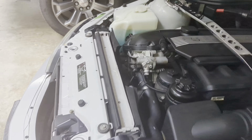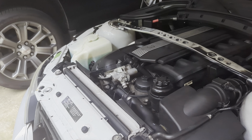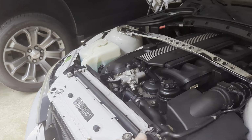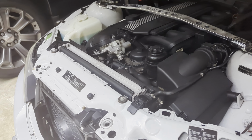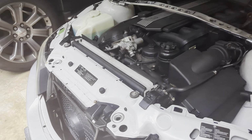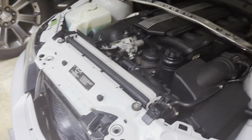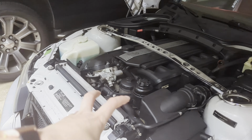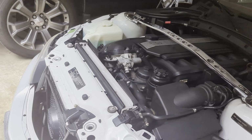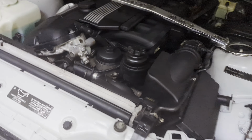fan cowl. There are options to do fan deletes. I'm going to look into that. I don't know if that's something I can do with mine. From all the research I have seen, everyone who has done a fan delete has either an M model or one of the older Z3s from 99 and older, basically. So I need to find out if that is a viable option for a 2.5, because I haven't seen anyone talk about doing it.